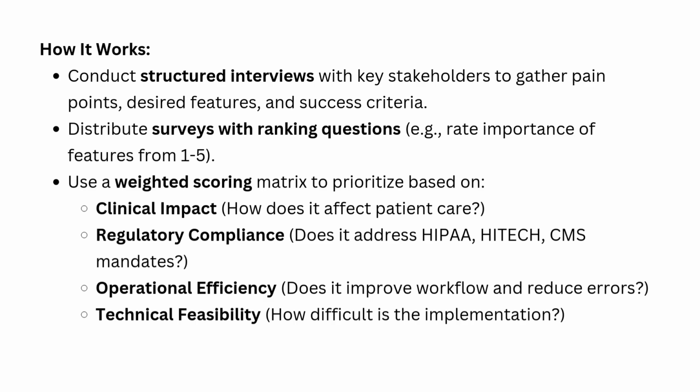Right. You're really trying to dig into specifics. What are your biggest challenges with the current system? What features are absolutely essential in a new one? How would you define success? What are your criteria? And you can even use surveys to gather more data, especially if you have a huge group of stakeholders.